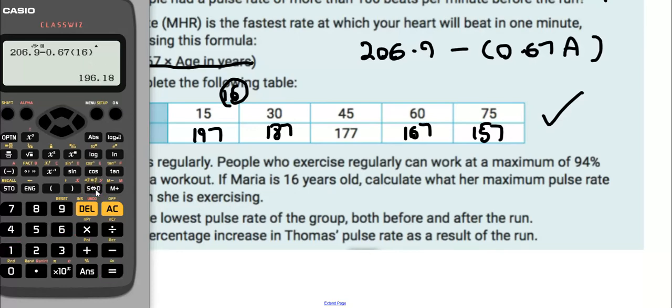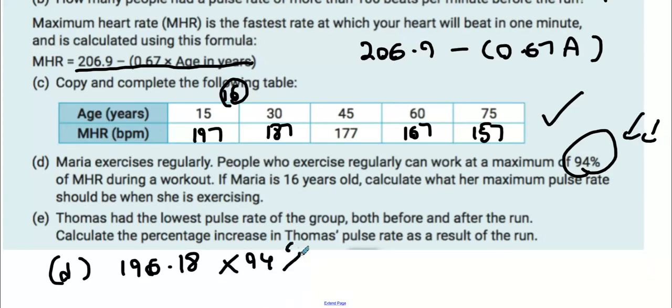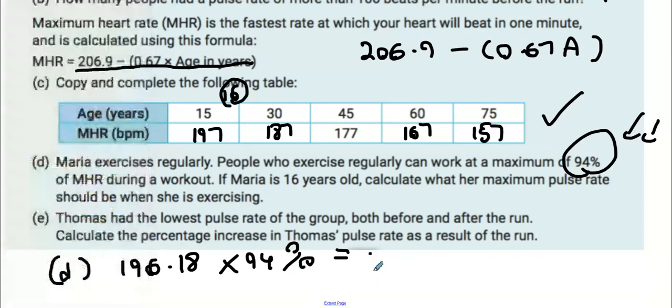Her maximum pulse rate is 196.18. Lads, how much of that heart rate should she use? So multiply that by 94% and convert it. So get your answer and multiply by 94%. Everyone know where the percent button is? Should be a smaller number, shouldn't it? 184.4? Yeah, now multiply that by 94%.